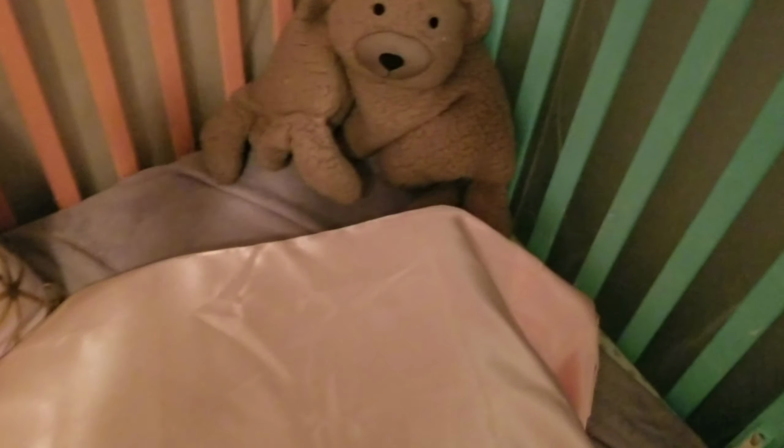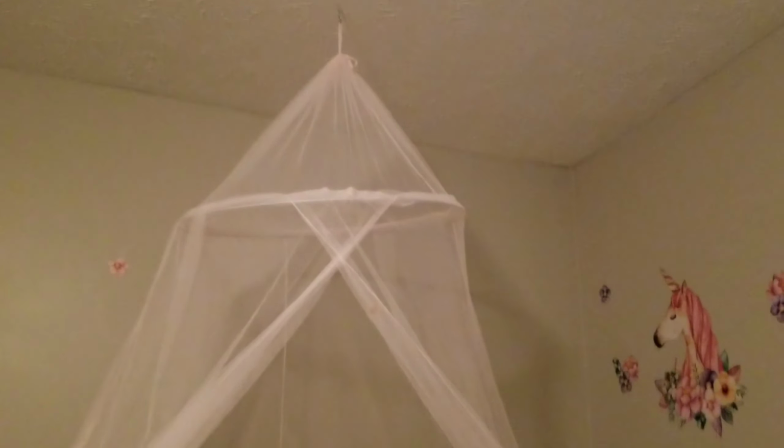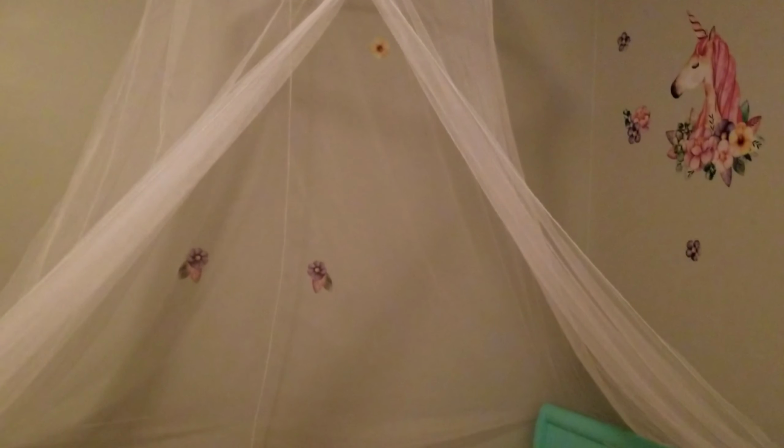My mom got her that bear from her baby shower. These lights came from TJ Maxx. The lights actually had little clamps on them for pictures, and of course I just took those off and put them around her window. Originally I did have them around the canopy, but that seemed like a fire hazard. Even though I liked it, I decided to keep it simpler with it around the window.